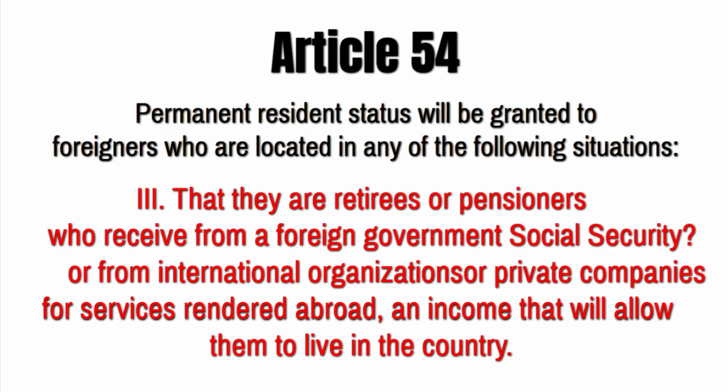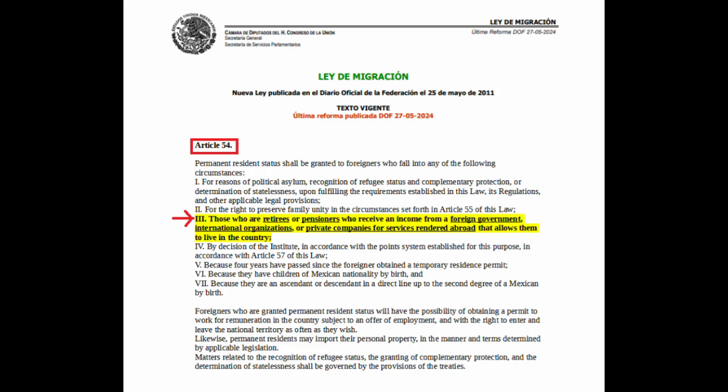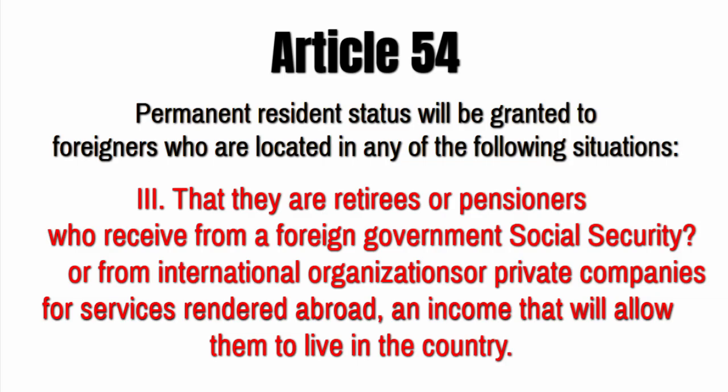Now, one of the things that I would encourage folks to do, if I had to do it all over again because of what our income is, would be to go to one of the Mexican consulates, probably still in Albuquerque, New Mexico. Let them know I want to speak with the director or the assistant director, and I would pull out the document of Article 54. Item 3 actually states that if you are a foreigner and you have an income coming in from a foreign country, you can show that you can come to Mexico.